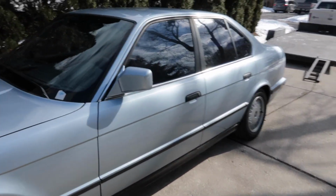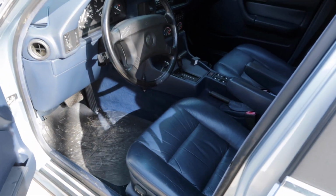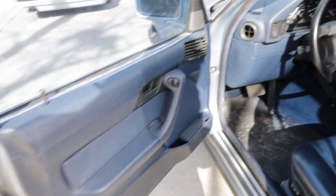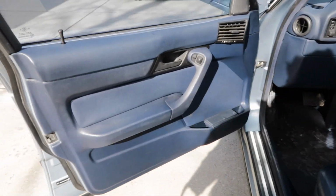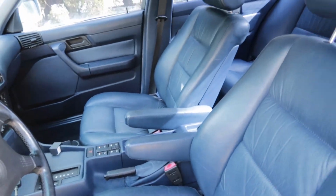And as you guys saw from the driving clip, it's a blue interior. So this is ultramarine blue inside. Man, I hope the camera picks this up. It seems like it's coming off kind of weird on the camera. Really weird lighting today. But let's start from the outside first.